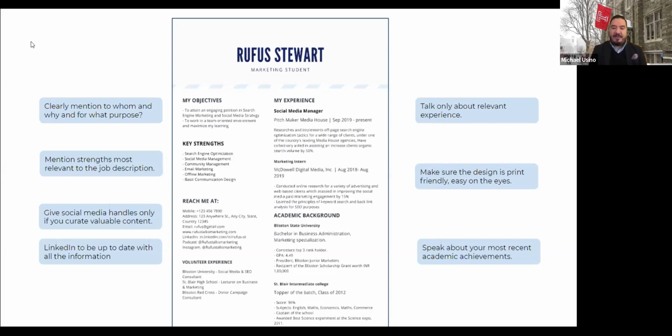And as far as design, make sure it's print friendly. Even though you're submitting these documents largely electronically, I will say that as we share them potentially with faculty, as we share them with other colleagues, very often we still get asked to print these things out. If it's not easily printable, if it doesn't translate to a print format, that can be problematic, especially as we try to share it.